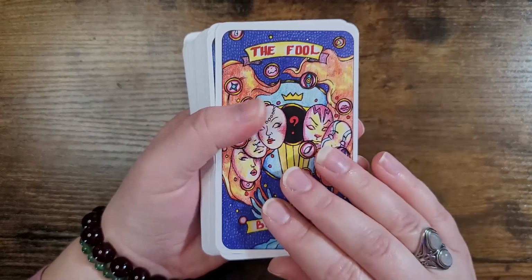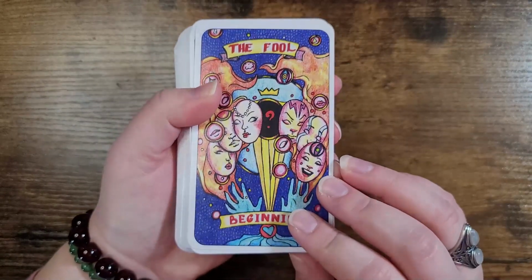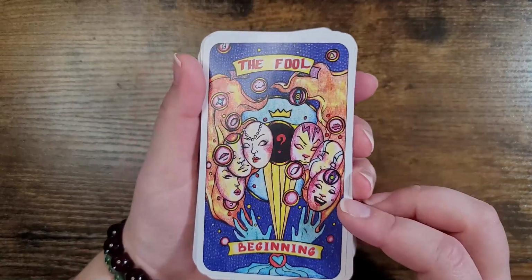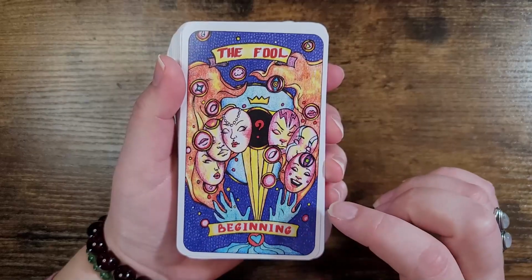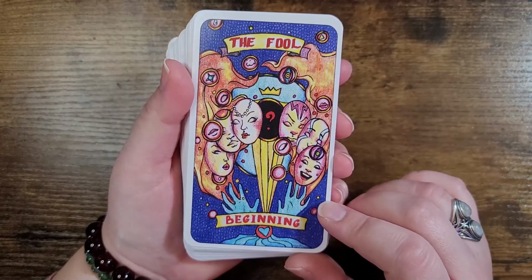All right. The feel of these cards is awesome. They are a slight gloss. It's not terribly glossy, which I'm loving. There's a white border and there's a keyword for each card in here as well. So you technically don't need a guidebook, and you'll see as we go along. And I will talk a little bit about the motifs that you see in the artwork as well.